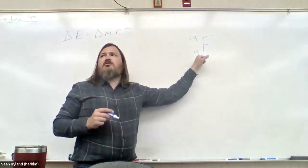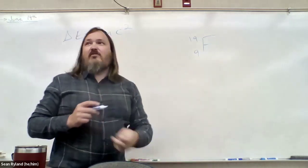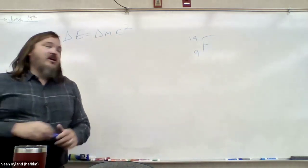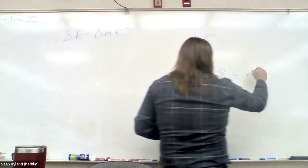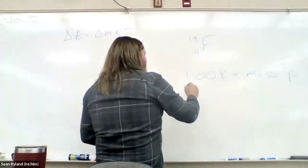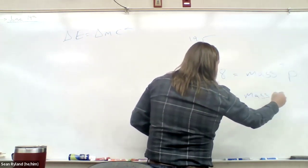What's the mass of a single proton? One, but if we added more sig figs, we actually have a number for it beyond that. You just look at hydrogen for the most part. It's about 1.008. That's the mass of a proton, and 1.007 is the mass of a neutron.